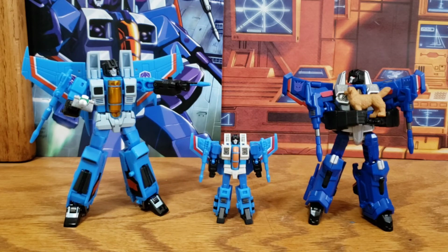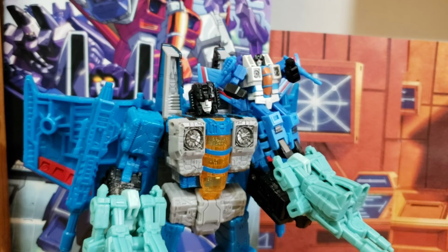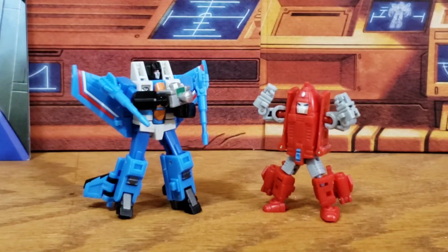Here's Thundercracker with New Age Thundercracker and Iron Factory Thundercracker. And for fun, as the screenwriter version of Thundercracker might say, here he is as the Jiminy Cricket to Siege Voyager Thundercracker.